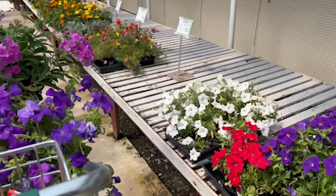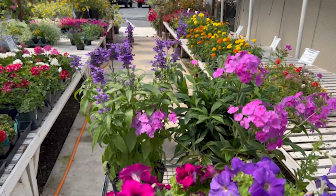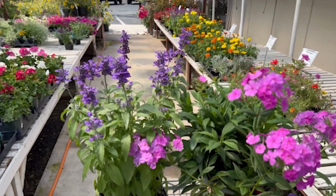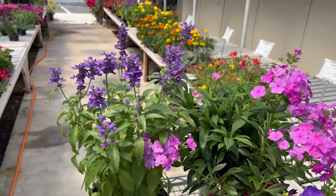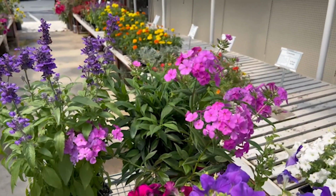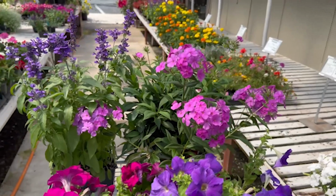And also you see over here, I spotted some salvia. I don't know if this might be an annual salvia. That's okay. It'll last until the first frost, and for $2 for 6 of them, it's worth it. And then of course I had to get this phlox. I have one. I love it where it's at, and I wanted to get another.